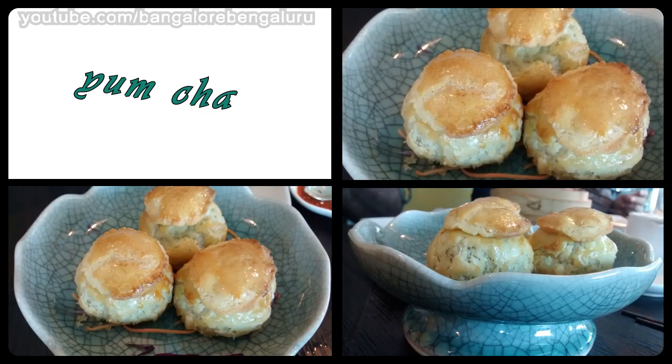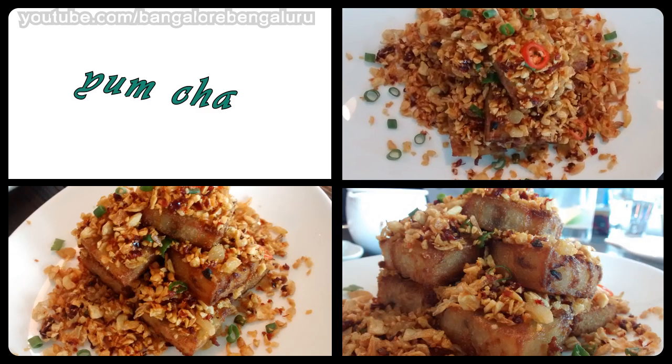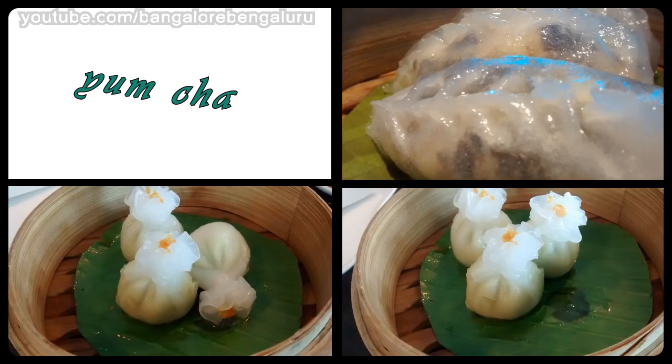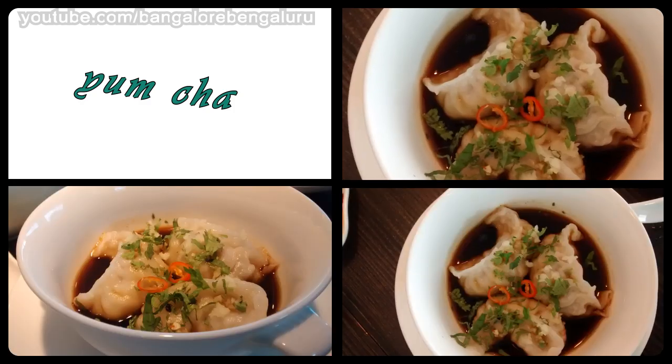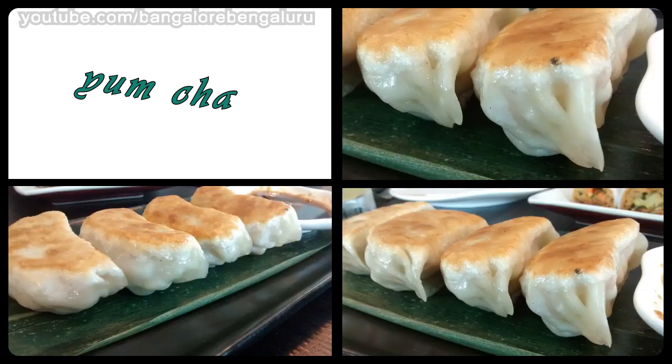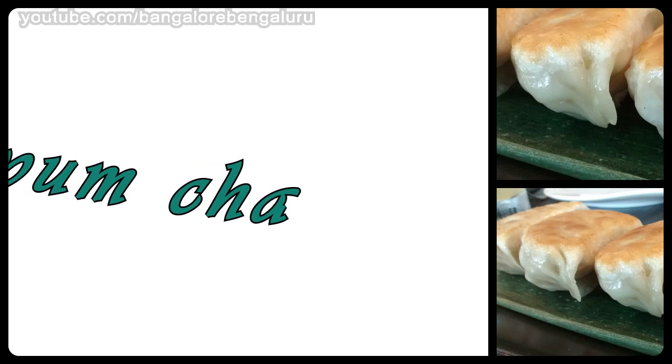Started with the yauatcha. As a vegetarian, I always find that restaurants that serve both veg as well as non-veg dishes have very little variety for the vegetarians. I was happy to see a fairly large spread for the vegetarians. The varieties included from baked to steamed, each tasting different from the other.